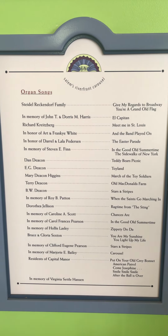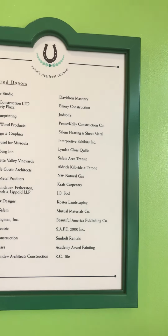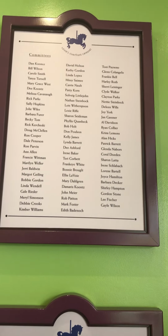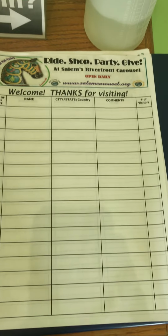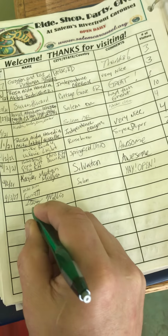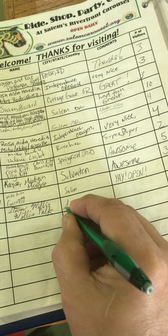And let's take a look at the glass case before we go. List of kind donors, committees, and founding boards. Guest book too. Yes sirree, Willis Talk has been here.